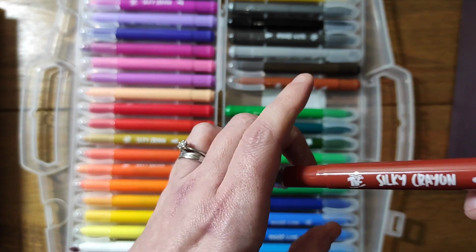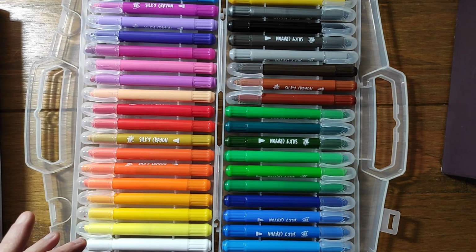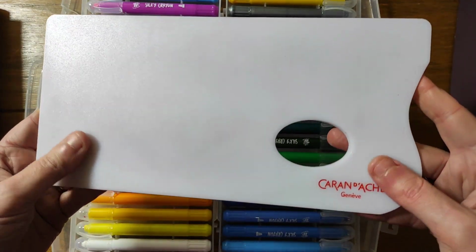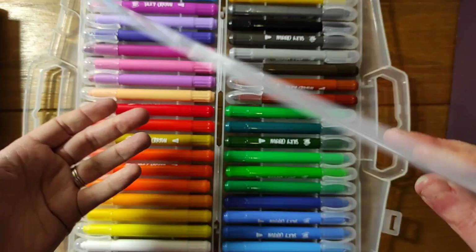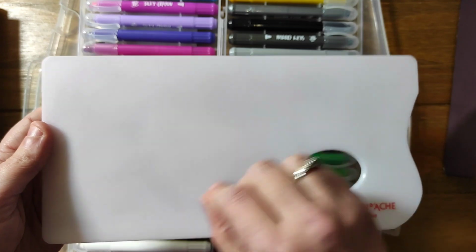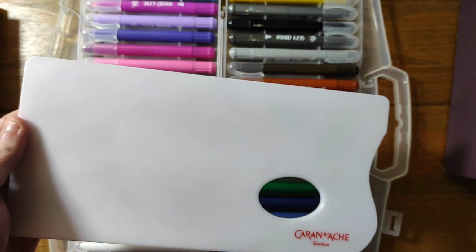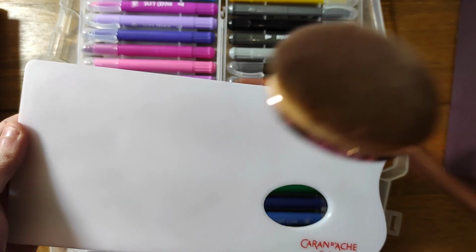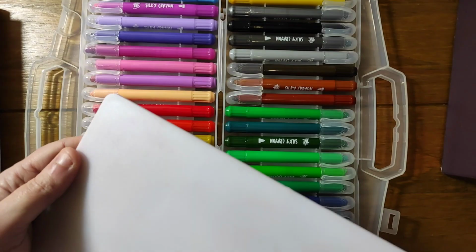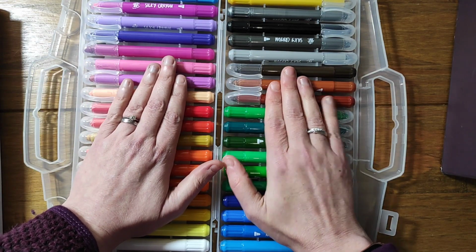And I tend to scribble on my Caran d'Ache palette, which has a texture on one side and is smooth on the other. I scribble on the palette with the crayon, then pick that up and transfer it onto my book with these brushes. Again, it creates a really nice effect, and I really like these for backgrounds.